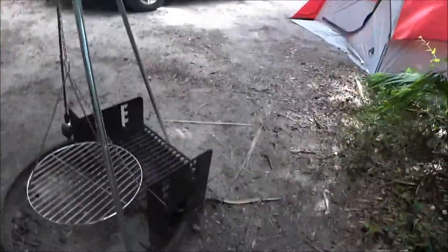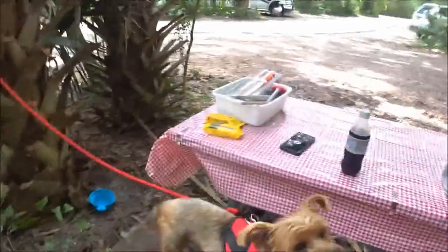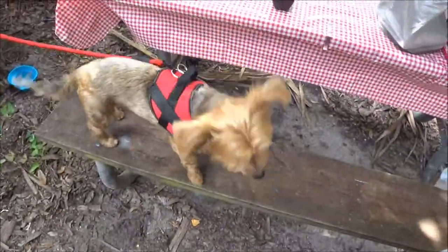And let's see, we've got a tripod ready for food. We've got our picnic table. There's Bruno. He's a happy boy. So we're going to go and do some fishing right now, and I'll turn you on if we catch something. So stay tuned.